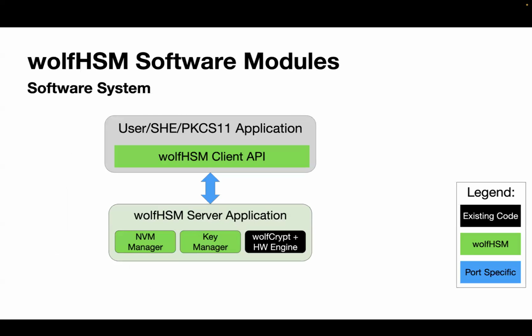Logically, this is kind of what it looks like. At the end of the day, your system-level software is going to have some user-level application that has this client API. It's going to communicate to your server in some port-specific fashion. This is where our porting becomes important. Your application is almost entirely written without knowledge of how the porting actually works, because it's just saying, hey, issue a request, get a response. The client library takes care of translating that to whatever medium transport you need to get the data to the server, and then bring it back.